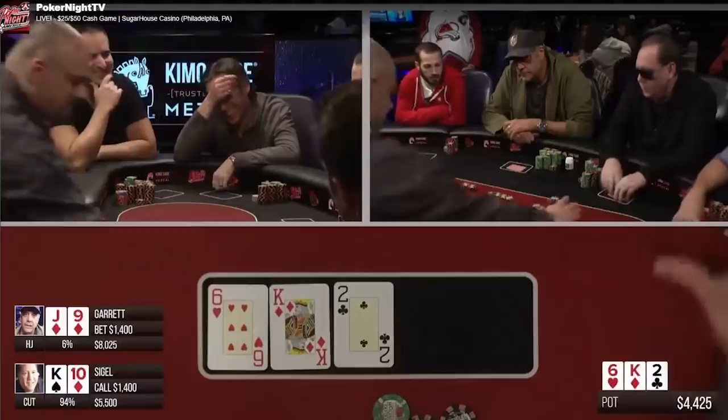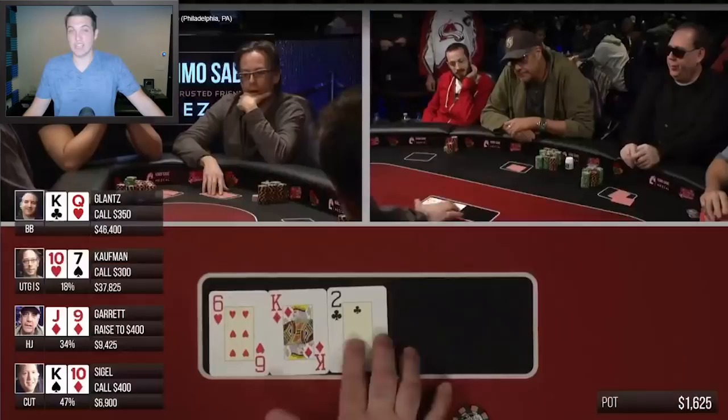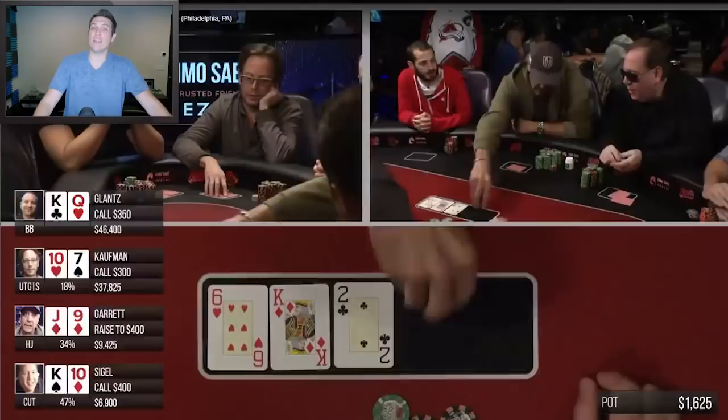This is one of those spots where Mike could get bluffed. The flop comes King 6 deuce, and two players have flopped top pair, but Glantz has Siegel outkicked. Now Brad Garrett's not done yet, and decides to take a stab on the flop. Brad Garrett decides to go for almost a full pot bet here with Jack 9 suited.